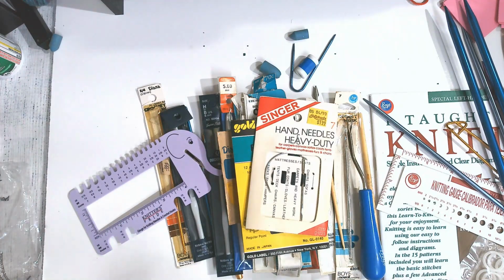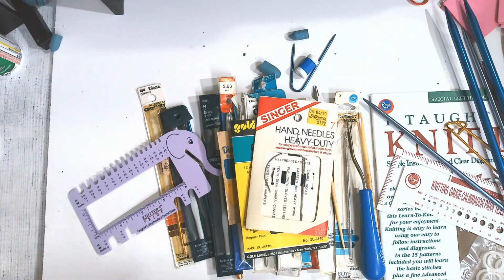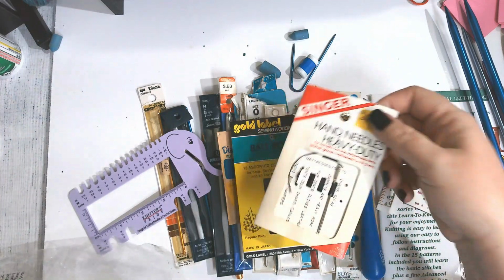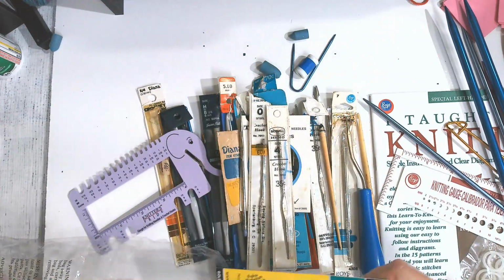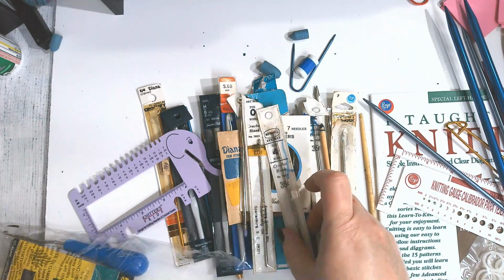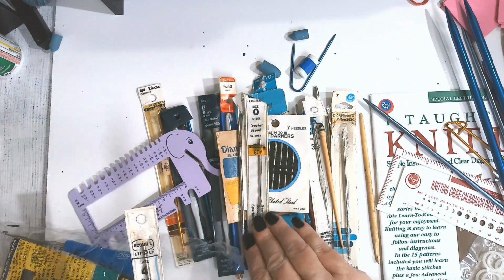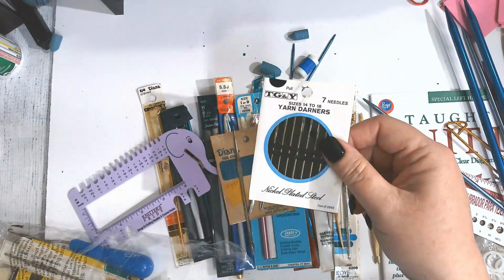Y'all let me know in the comments down below, for all of my seasoned crocheters that are out there. Y'all know I don't refer to y'all as being old. Y'all are seasoned. Let me know, other than the hero, because we hear about the hero hooks all the time, if you are familiar with any of these brands. Gold Label, we all know Singer. Singer's been around a long, long time. We all know Boy. Most of us are familiar with good old TG&Y.